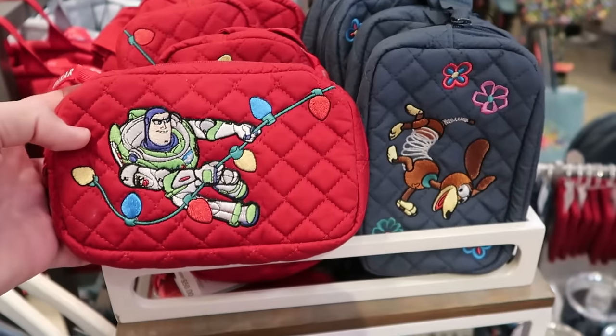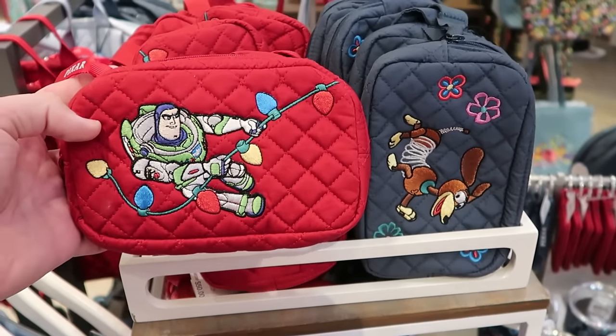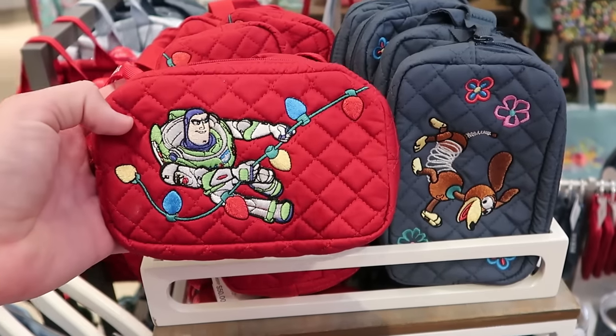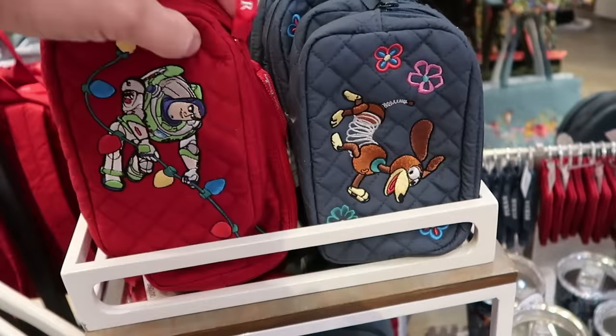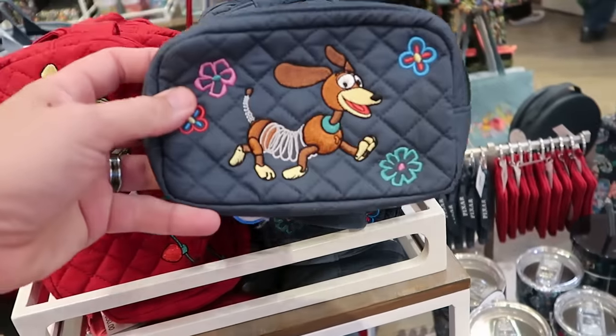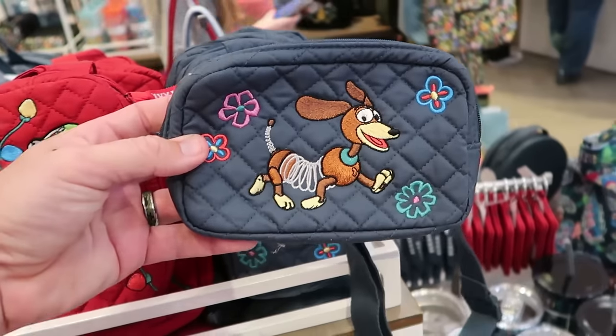So some of these smaller little bags here that they do have are definitely part of the Christmas collection. These are also 30% off. You have Buzz Lightyear embroidered pulling on the old Christmas lights. A nice zipper compartment on the backside. And then you do have Slinky Dog. Like, how perfect is this for over at Disney's Hollywood Studios? These fanny packs are awesome.